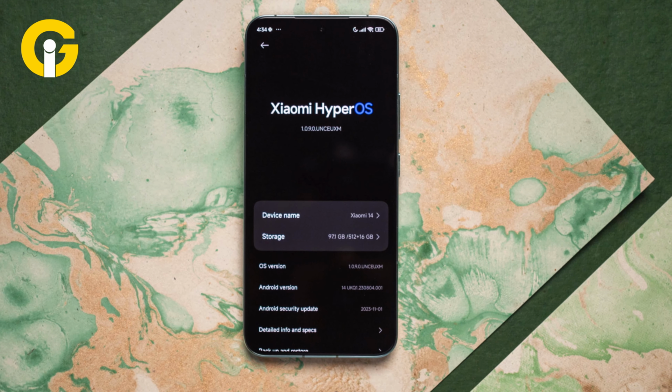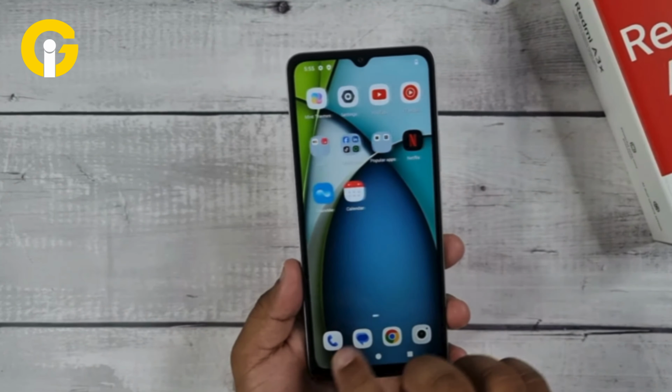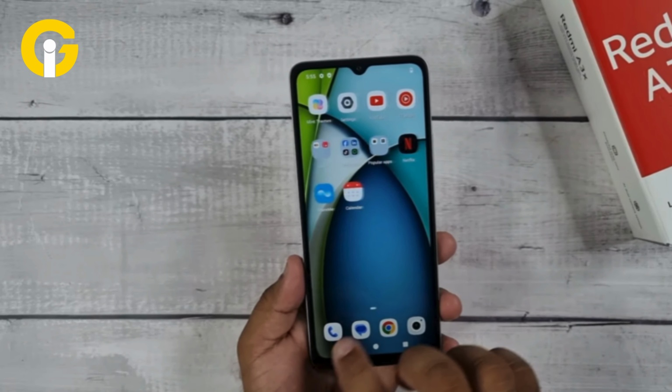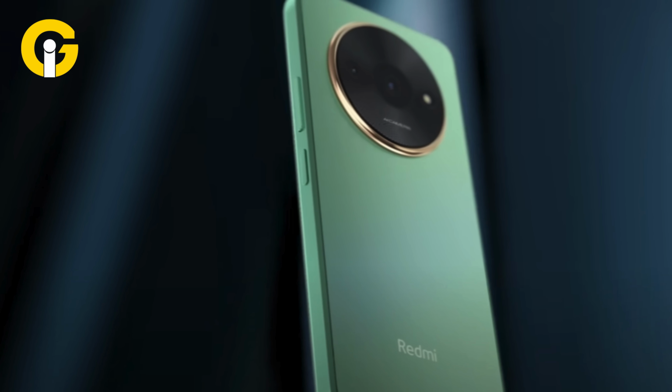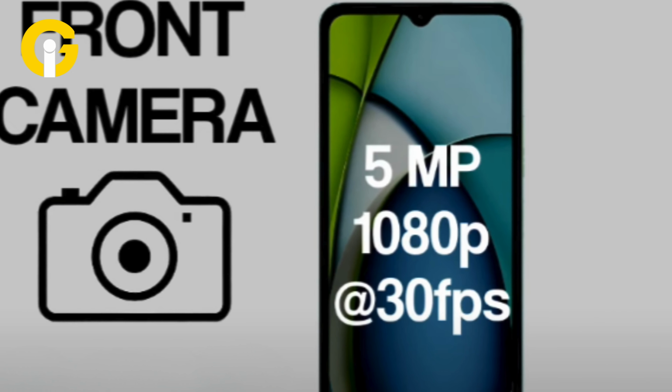Version. The Redmi A3x runs on Android 14 based HyperOS and is claimed to receive 2 major Android upgrades and 3 years of security updates. Camera. The Redmi A3x supports a dual rear camera setup with an 8-megapixel primary sensor, while there is a 5-megapixel sensor at the front. Battery and connectivity options.